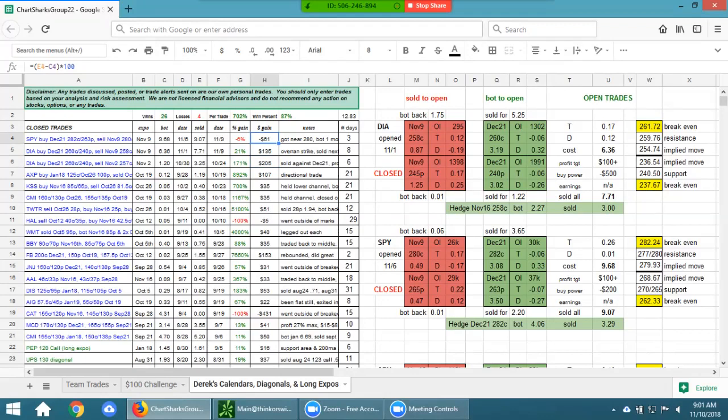The reason I'm starting to lean towards the ETFs is I don't have to worry about upgrades, downgrades, some sort of stupid news that causes it to go way up, way down. With ETFs, it smooths everything out a little bit. I don't have earnings to deal with. Open interest, well, at least on SPY, is a lot better. You can see that the open interest numbers here are crazy.